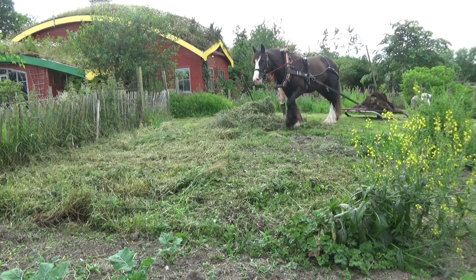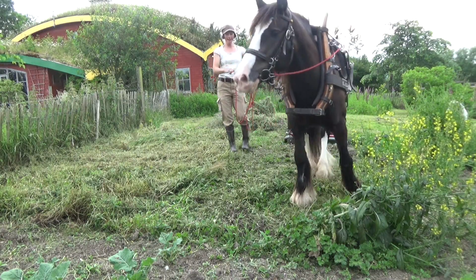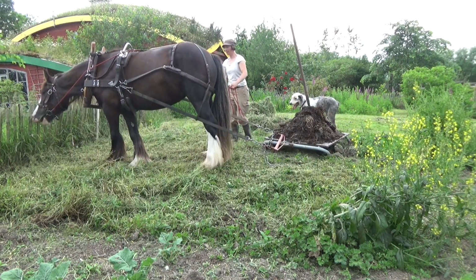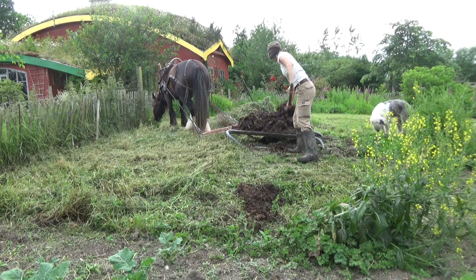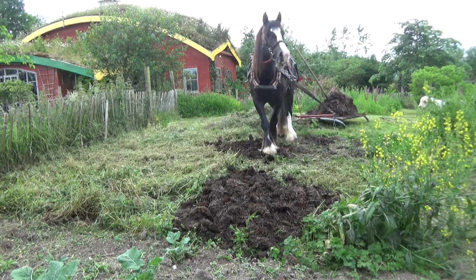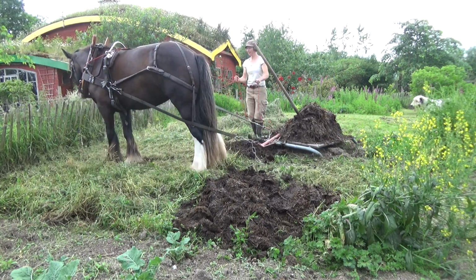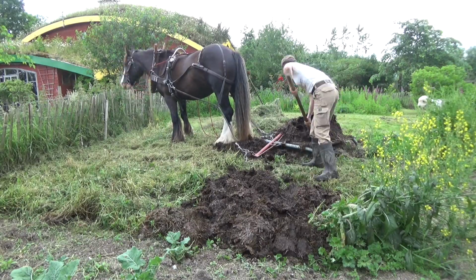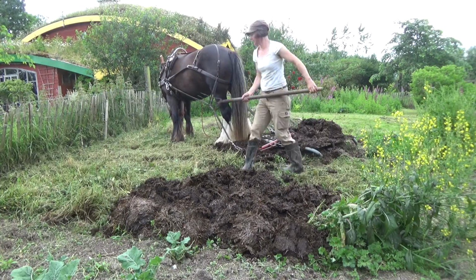Flora helps me to bring up some manure to cover the weeds and grass and act as a mulch, and to add nutrition in preparation for a garlic bed for this autumn. With 3 sled loads, she's shifted the equivalent of about 9 wheelbarrow loads of muck, without even starting to sweat.